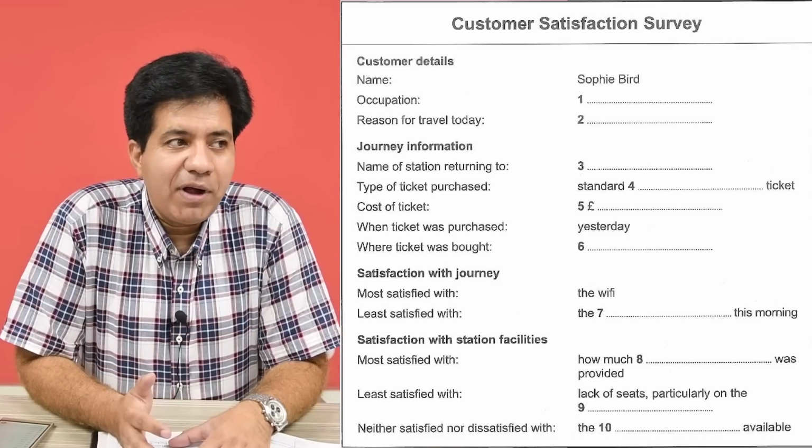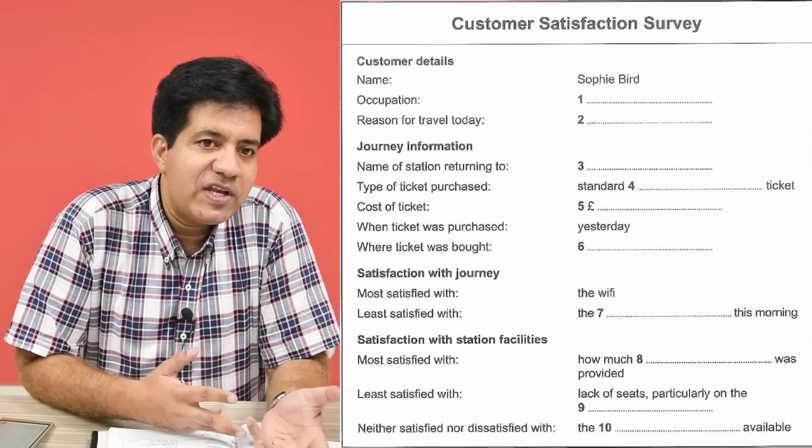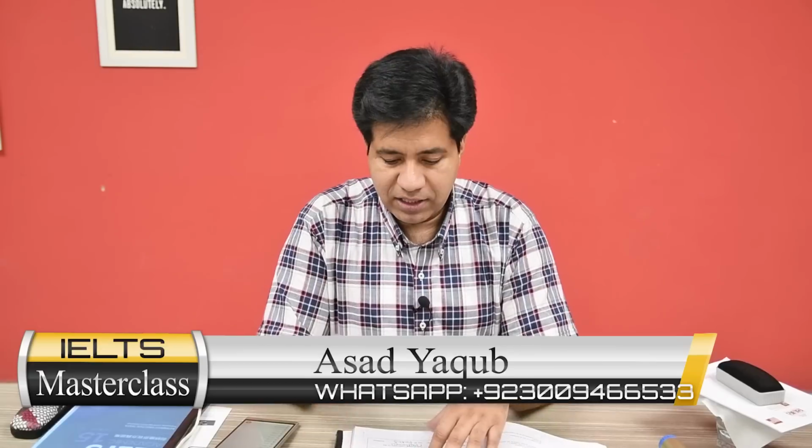Parking, exactly. What about parking? She said, I've never used that. So neither satisfied nor dissatisfied. Parking will be the answer.